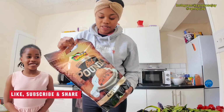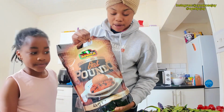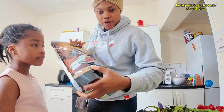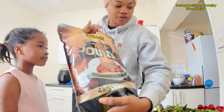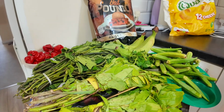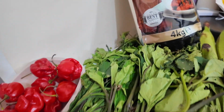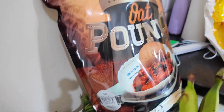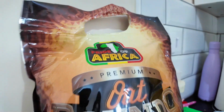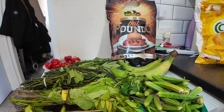So we also bought this oat poundo. This oat poundo is sold for £13, and it is 4 kg. Can you guys see, 4 kg for £13? And this one up here, jam. It says jam.